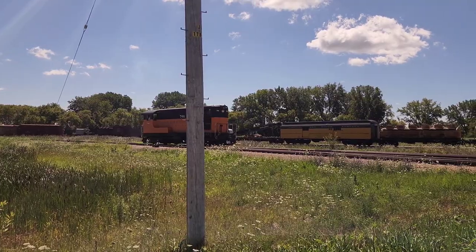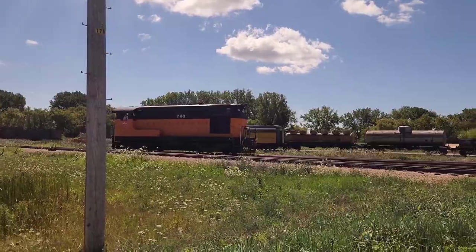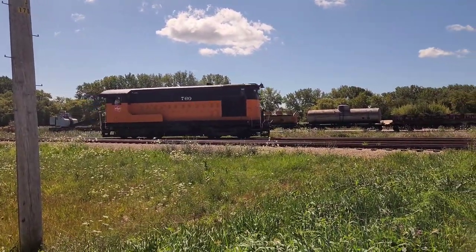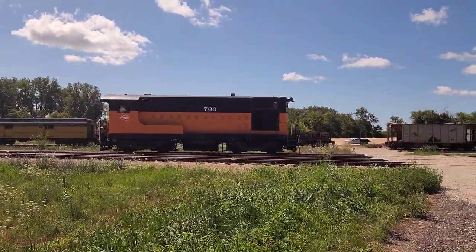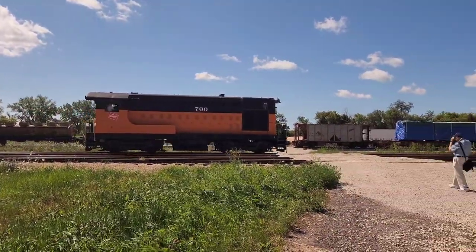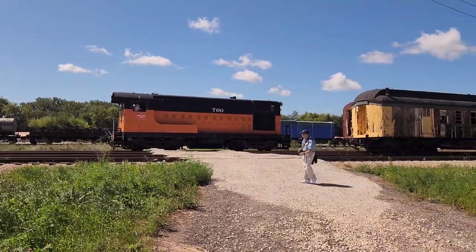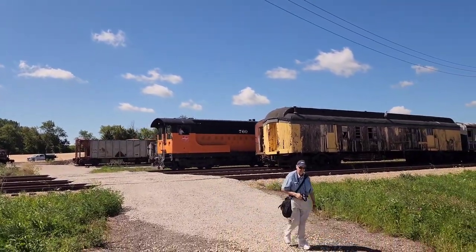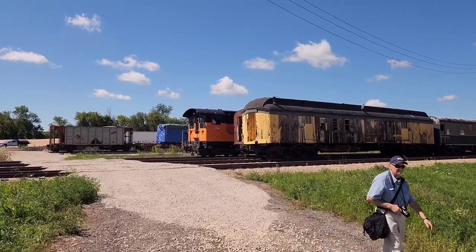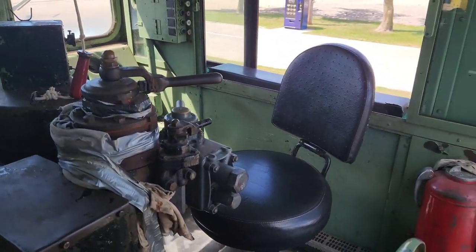In this part, we have a Milwaukee Road switcher that was doing the Take the Throttle program, and it was going through the yard. It was pretty neat. I really like this. It's a Fairbanks Morse locomotive. So in this part, I went back to that locomotive at the station and got into the cab of the switcher.